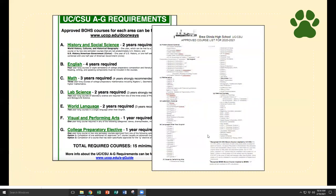And we do have these resources. We do talk about the A to Gs all the time with your classes, but we know it's hard to remember everything. So these copies of our A to G requirements, plus the list of classes that Braille Olinda offers and what category they satisfy, are in your Google Classroom. So that way you don't have to memorize it. You'll have this at your fingertips for reference.